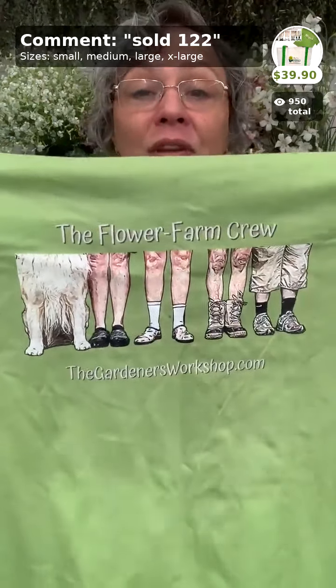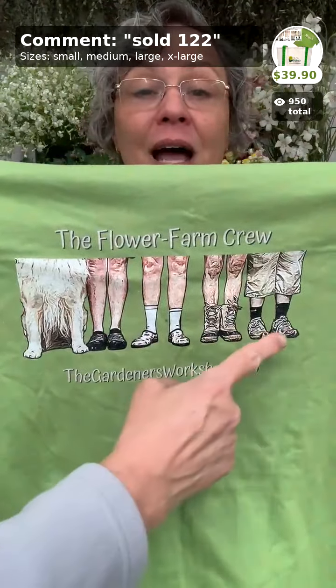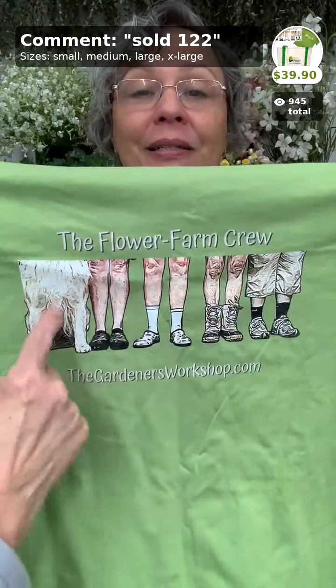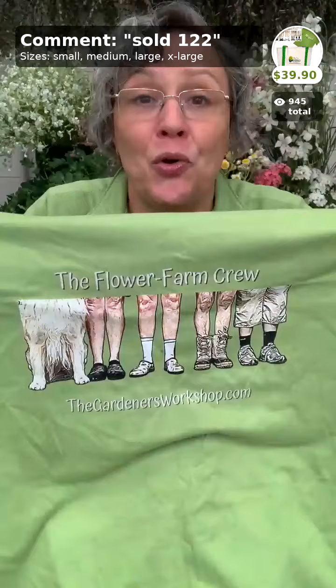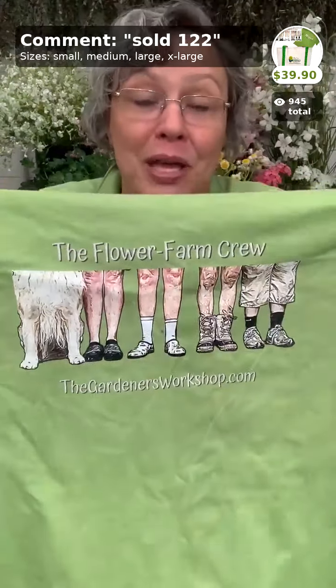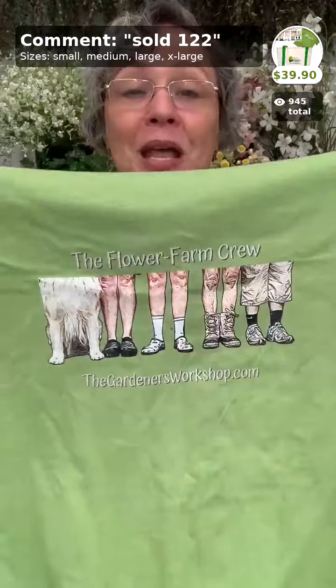But this has all of us, the gang here at Harvest Time. So that's Suzanne. Yep, that's Bobo, Kelly, me, and that was Babs. And my 2-year-old grandson can identify all the feet because this is also in a book we had made that he reads all the time. But the t-shirt is awesome. And the tote and t-shirt together is $39.90. Great gift for Mom. And the t-shirts are small to extra large.